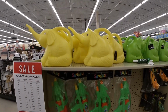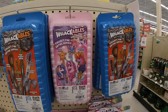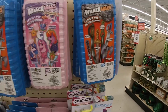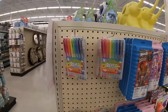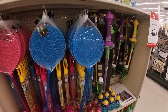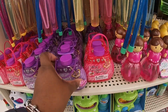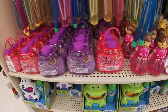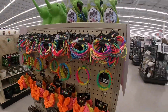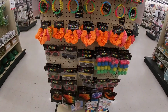Oh, they got some cute little summer toys out. Let me see, I think I see a lot more cute little stuff. Whackables collect entire series. Whackables, they have the swords, the fairies, and toes. Cute little bubble machine. Oh, that's cute. Girly bubbles. Bubble handbag. Cute little basket stuffers. $4. But I think all of this stuff is also 40% off. Yes, 40% off. But my daughter would love these. Those are $4, and they have the cute little scrunchies.